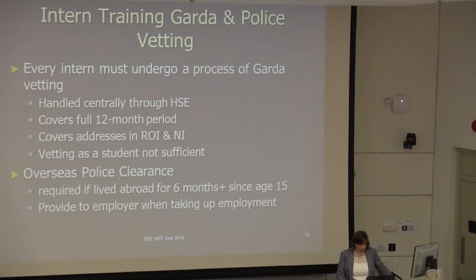If you have lived abroad since you were 15 for more than 6 months, you have to get overseas police clearance as well, and you need to provide that to your employer when you're taking a post.